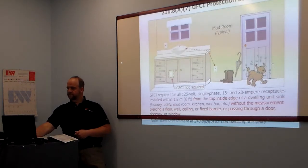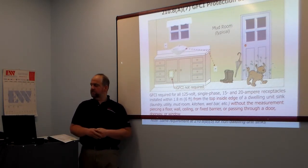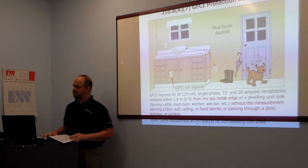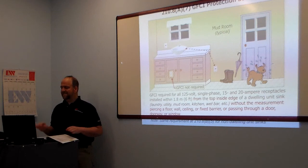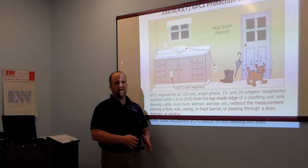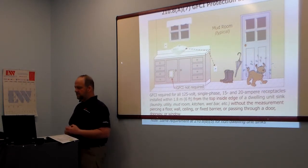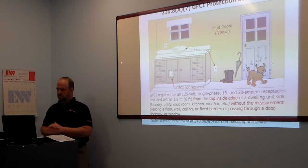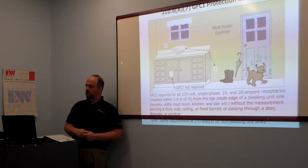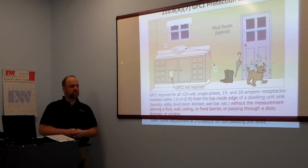Moving forward. 210.8(A)(7) GFCI protection at sinks. Again, just to tie in this complete change, GFCI is required for all 125 volt single phase 15 and 20 amp receptacles installed within 6 feet from the top inside edge of a dwelling unit sink, in a laundry, utility, mudroom, kitchen, wet bar, anywhere where you're going to have a sink in that dwelling unit. But it's important to note the new language that's been incorporated into the National Electrical Code, which again was always amended in the Massachusetts Electrical Code: without the measurement piercing a floor, wall, ceiling, or fixed barrier, or passing through a door, doorway, or window. And again, please note that that same requirement is in 210.8(B)(5) for non-dwelling unit sinks as well.